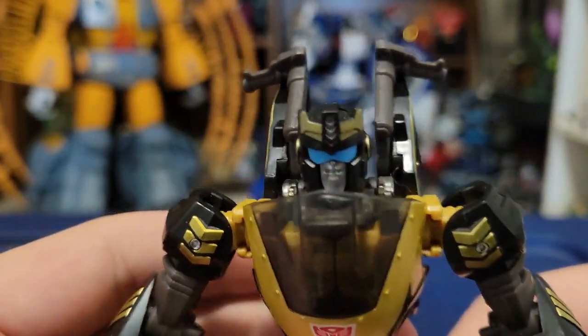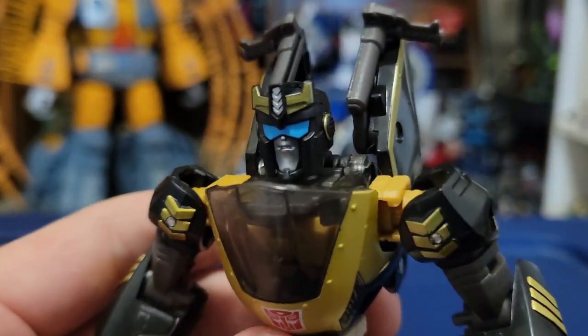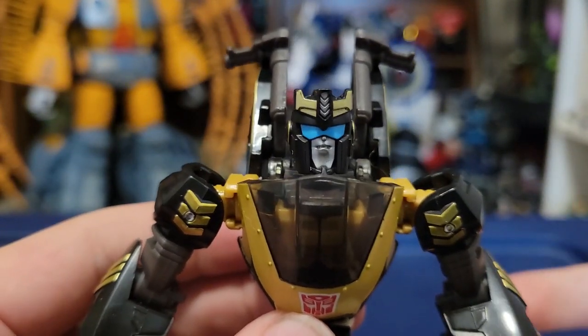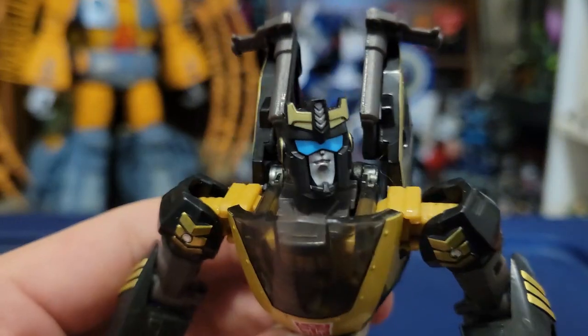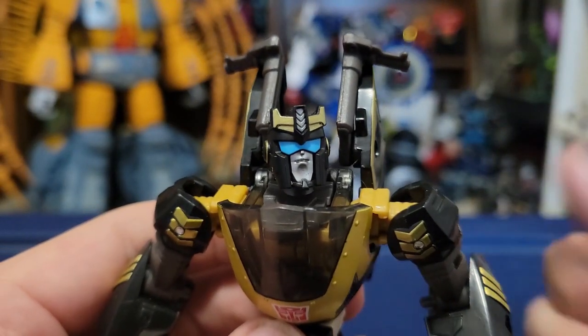Alright, coming up first here, we'll take a look at the head sculpt, which upon initial pictures and reveals of him was probably my least favorite aspect of the figure, and I will say it has grown on me, but I do wish they had done something a little bit different with the head. I think overall it's a really nice looking head. I just want it to feel a little more Animated Prowl-esque.